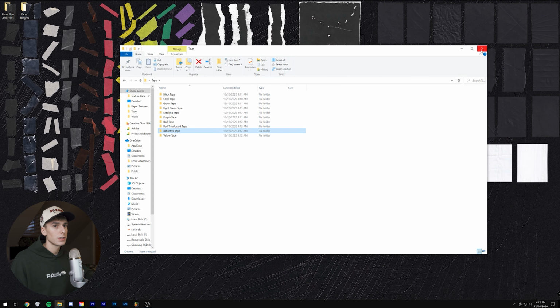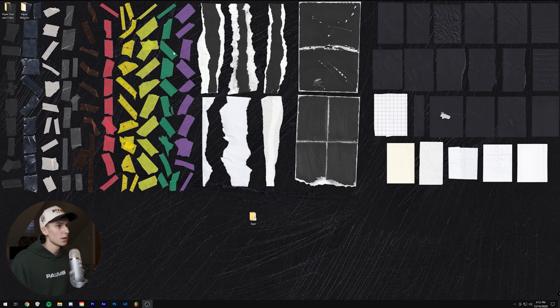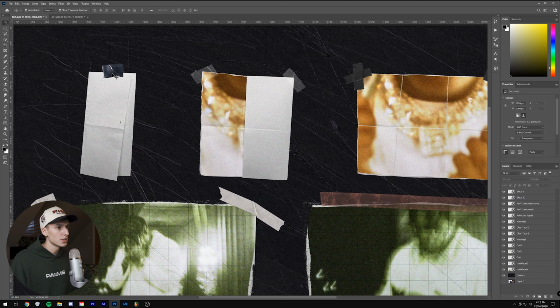And then yeah, just a bunch of different colors. You can see this is actually all the tape right here, every single one. Just obviously made a lot smaller. I can show you guys some tape examples. So this is the header of the website. I just tossed some tape on a pack that I already did.